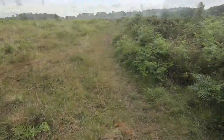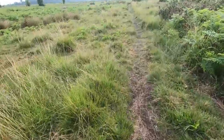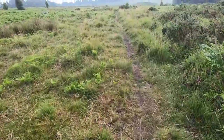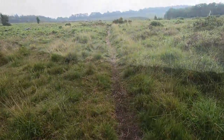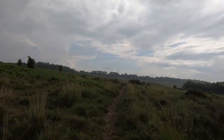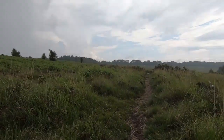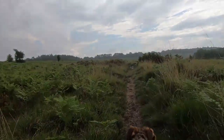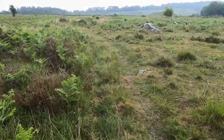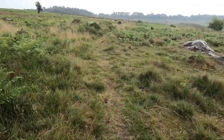That's a soggy dog. I find this path is very well defined, used quite a lot by horse riders. Soggy dog cam. Let's follow this path. It's snaking in and around the rocks and the bracken.